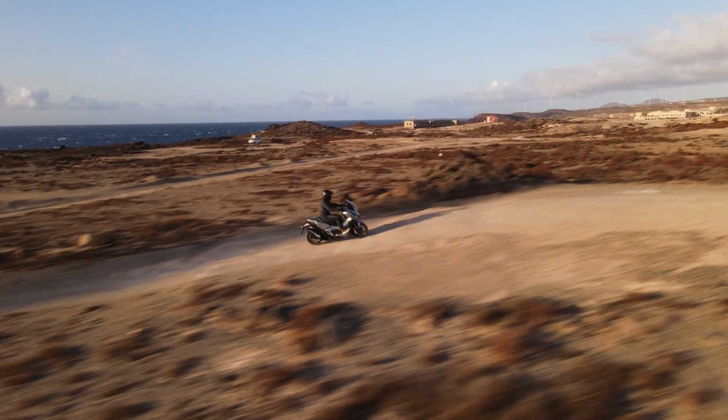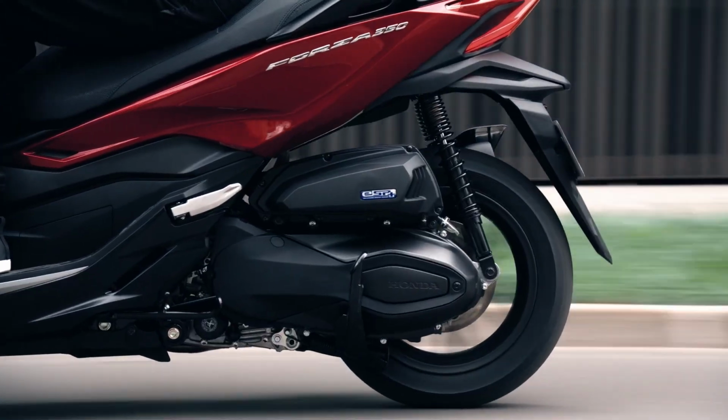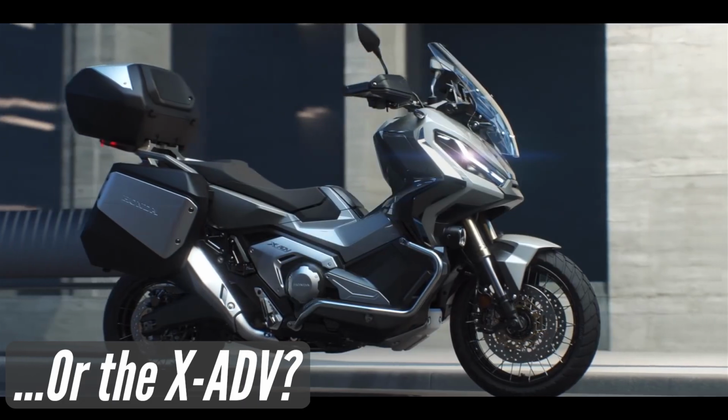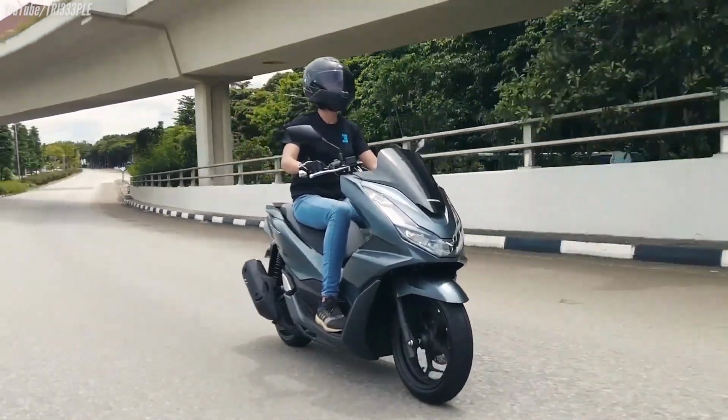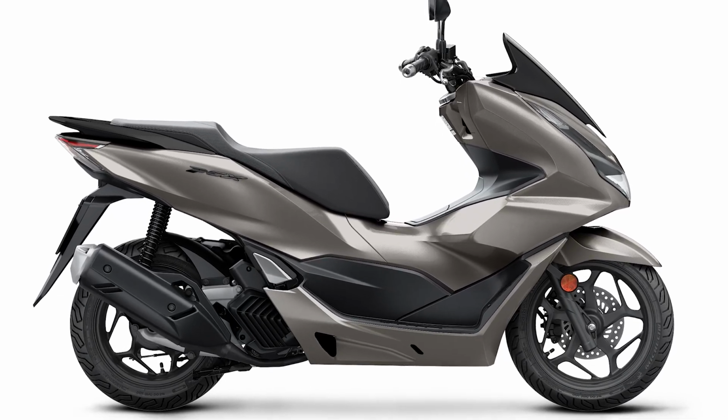Now, if only we could get Honda to give us the ADV 350 or Forza 350, but how many of you guys would like to see that happen? Followed up by its sibling with a 160cc engine, and that's the 2023 Honda PCX 160.